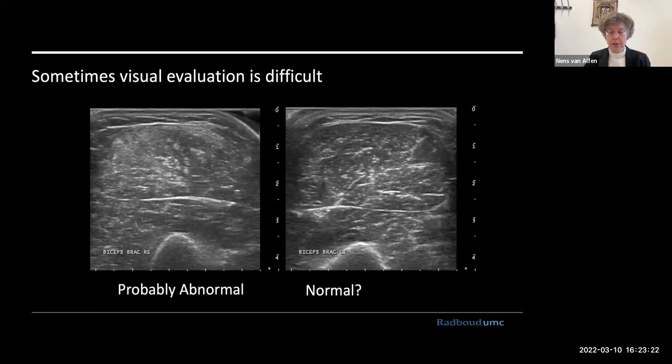what's going on. So these are the two biceps muscles of one patient, a male in his 40s, and he was suspected of a genetic muscle dystrophy. Well, if you look at the image here on the left, which is his right biceps, I think it's clearly abnormal because there are these patchy whitish areas, which might very well fit with a muscle dystrophy. But this one, I'm not sure.